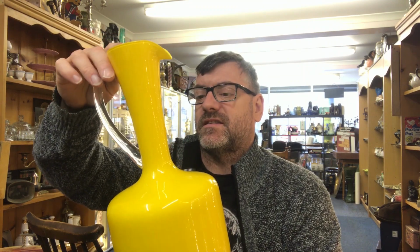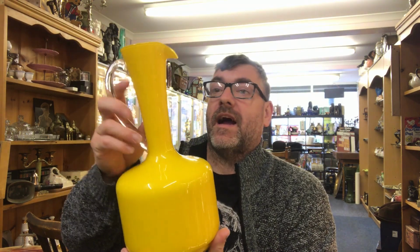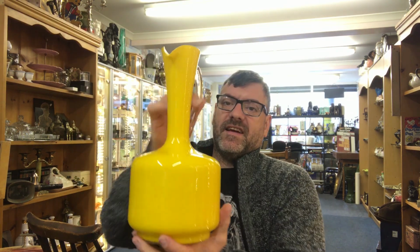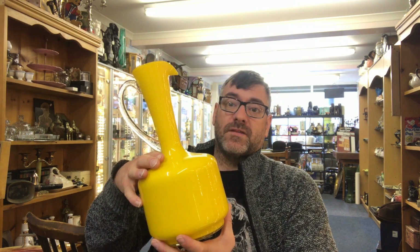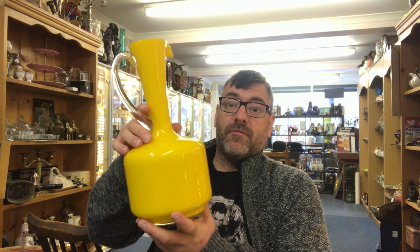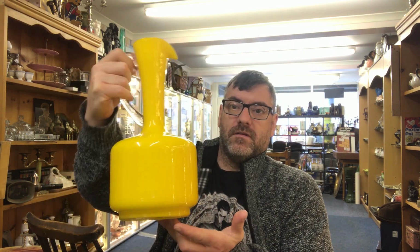Okay, next piece I've got to show you is a real nice sort of 1960s, late 60s to 1970s cased glass jug by, I believe, Empoli. So we have Italian, beautiful, bright yellow with a clear handle. Now this cost me £10 or $14, and I think it's worth at least 4 times what I've paid for it. It's a real nice, good example, and it's in lovely condition. So a nice Italian Empoli glass jug, or ewer, pitcher, whatever you want to call it.